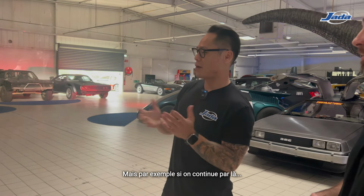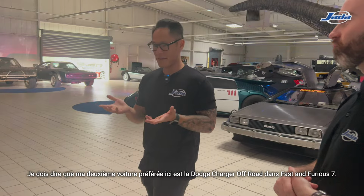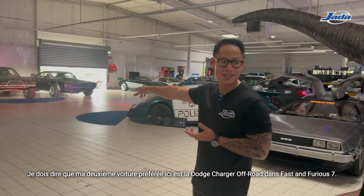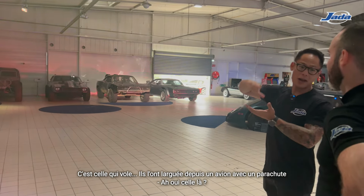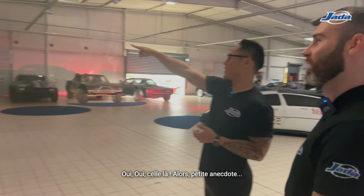But for example, as we make our way down this row, I have to say my second favorite car in this lineup has to be that off-road Charger from Furious 7. So this one, they dropped it out of the airplane and it had the parachute. Oh, this one. Here. That one, yeah.